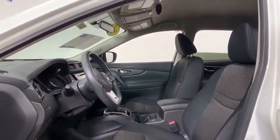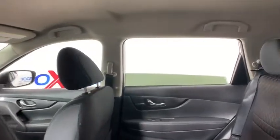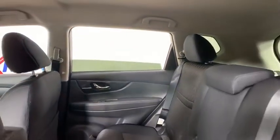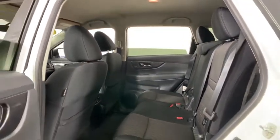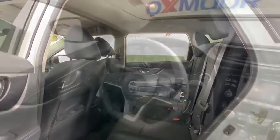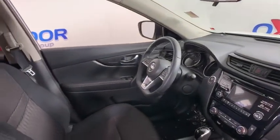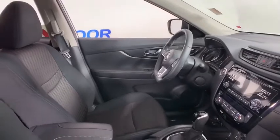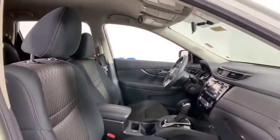Here are some of this vehicle's great options: traction control, dual airbags, power steering, four-wheel disc brakes, center armrest, security system, power windows, CD player, electronic stability control, rear window defroster, trip computer, heated front seats, remote keyless entry, tachometer, brake assist, overhead console, panic alarm, power driver's seat, rear window wiper.